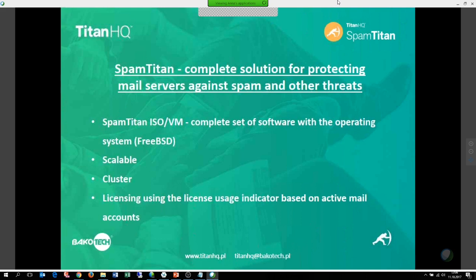SpamTitan Gateway is a software appliance solution. It can be installed on a device or run in a virtual environment. We have an ISO file, which is a ready-made software file that can run directly on your hardware. Even if you don't have an operating system, SpamTitan comes with its own operating system, FreeBSD. For a virtual platform, we provide a file with controllers. Which option will be chosen depends on the client's requirements and business environment. The functionality, operating system, and support costs for both gateway options are identical.